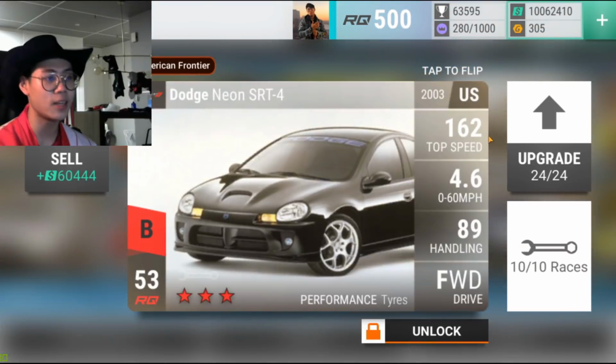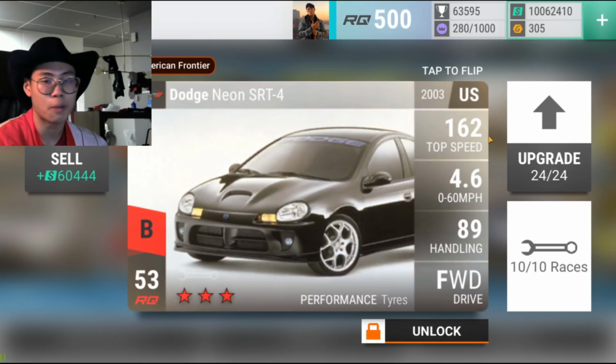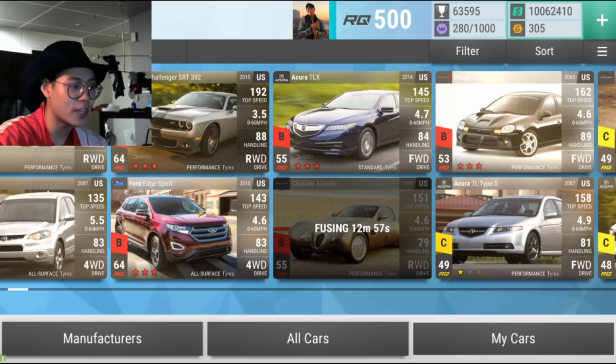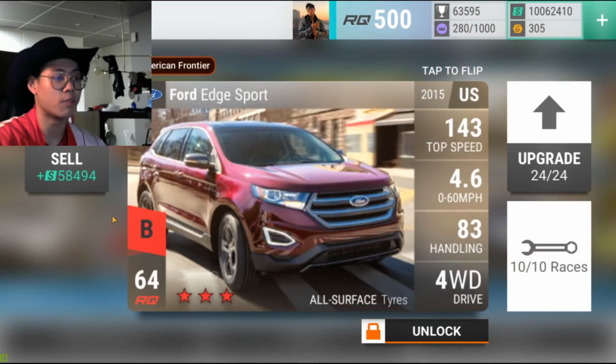4784. The Neon SRT4, I know a lot of people are going to ask, oh, is this thing actually good? You guys got to remember, I'm maxing these out because they're new and they're American and because I like them. I never really tested them. I don't even know if they're even that good. The ones that I have tested though would be the Ford, actually I haven't really tested this either.